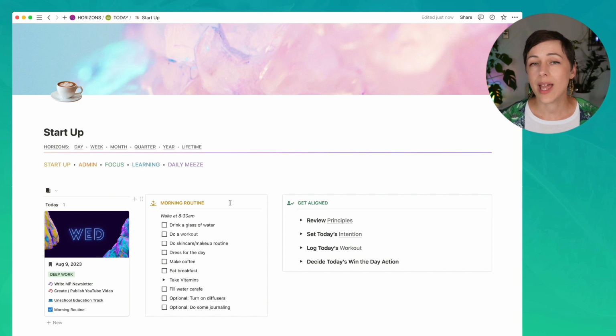When you create a habit out of these startup and shutdown rituals, you make it a lot more likely that you're going to be actually following through on your tasks, and hopefully your backlog won't be quite as long.